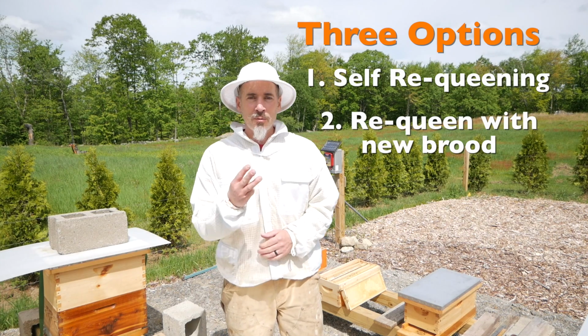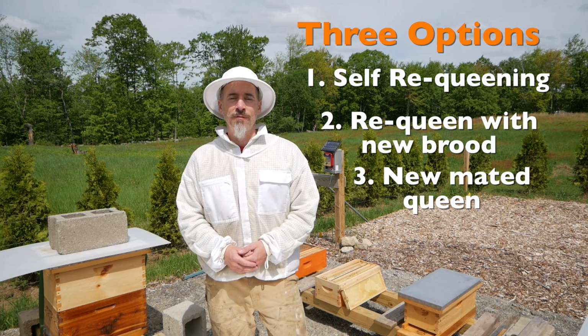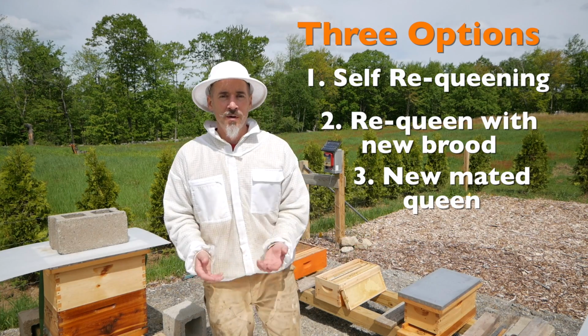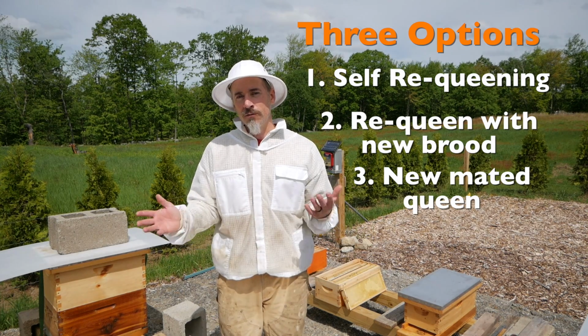So option number 3 is to simply purchase a queen, order a queen that's already mated, and introduce her into the hive. This way we would have eggs within a week or 2, and we would have new brood in here, and this thing would be off and running in the month of June, which is kind of ideal for our climate.